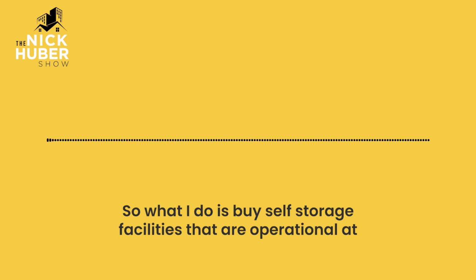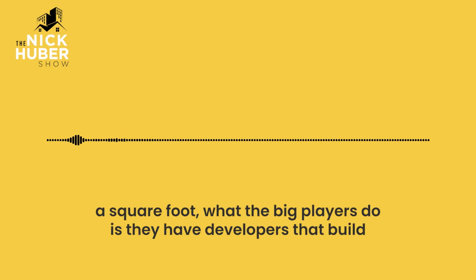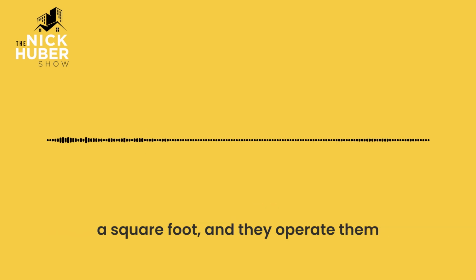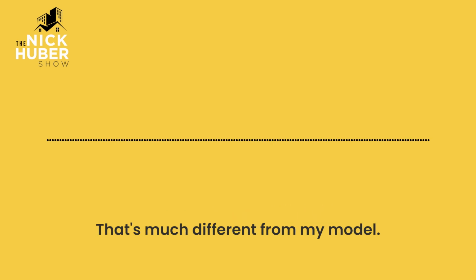markets. So what I do is buy self-storage facilities that are operational at $40, $50, $60, $70 a square foot. What the big players do is they have developers that build self-storage facilities for $100 a square foot, and they buy them for $200 a square foot, and they operate them with 3 to 4 full-time employees in an office on site. That's much different from my model.